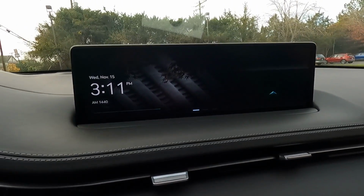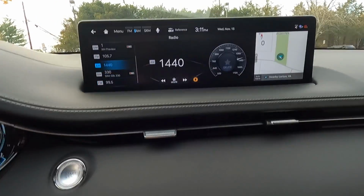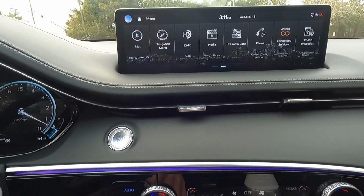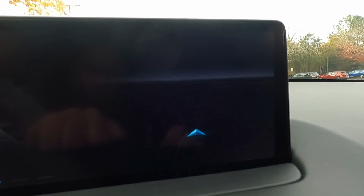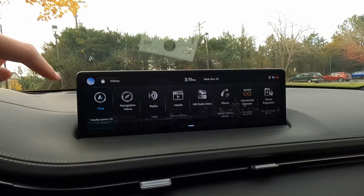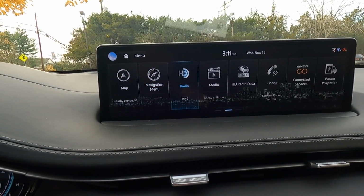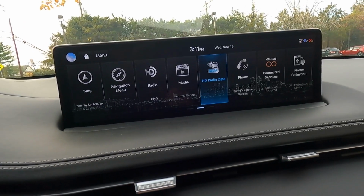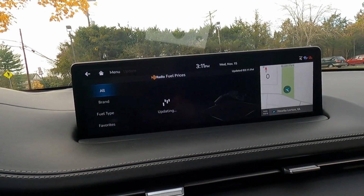So this is the home screen. Basically, you can see your date, your time, your audio information. Oh, shoot, I touched it. Let me back out of that. You can see your audio information stuff, and then subtly on this side, you can see your navigation stuff. Swiping over, this is your second home screen, so you can see your map stuff, your navigation stuff, radio stuff, media stuff, HD radio data. So if you clicked on that, you can see the traffic, the Doppler radar, and or the fuel prices.